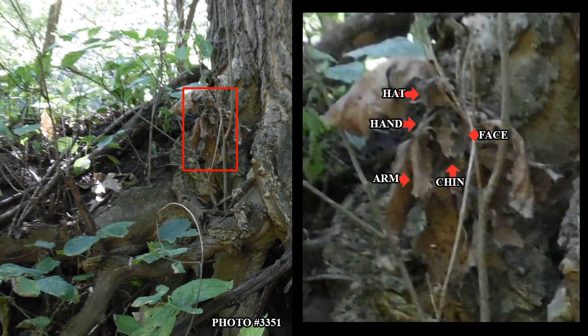The second fairy in photo number 3351 kind of looks a bit skeletal. He's another one that has formed himself or used the dry leaves to blend into or form himself into. And we can see his hat, we can see a hand with fingers that he has up to his head. We can see both eyes, his nose, and his mouth, and I've marked the chin for you. And his arm that has the hand with the fingers almost seems like it's completely cut off from his body. But it's not. It's just the way that they use these leaves.